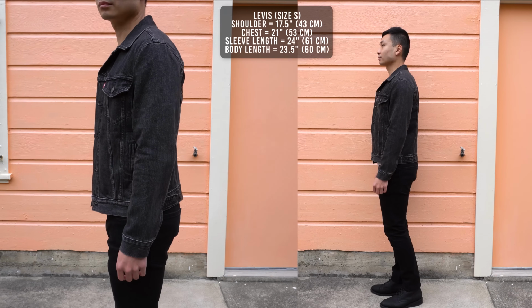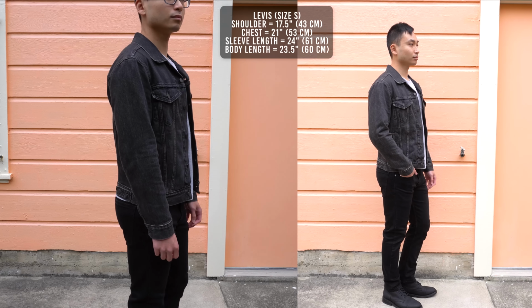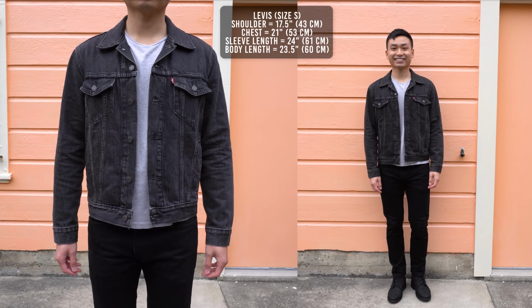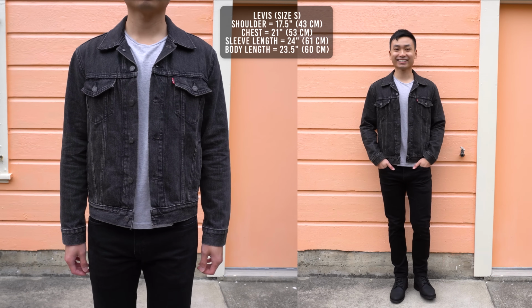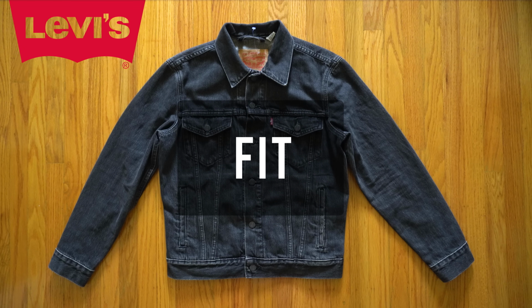For the sleeve length, this is the only thing that's not 100% perfect. It's a tad bit too long. I would prefer about half an inch to an inch shorter, but really it's not that bad. For the style, this is the classic denim jacket look. Straight yoke at the chest, pointed pocket flaps, iconic red Levi's tags, slanted seams. This is a timeless look that you can never go wrong. So out of 10 for the fit, I will give this a solid 10.